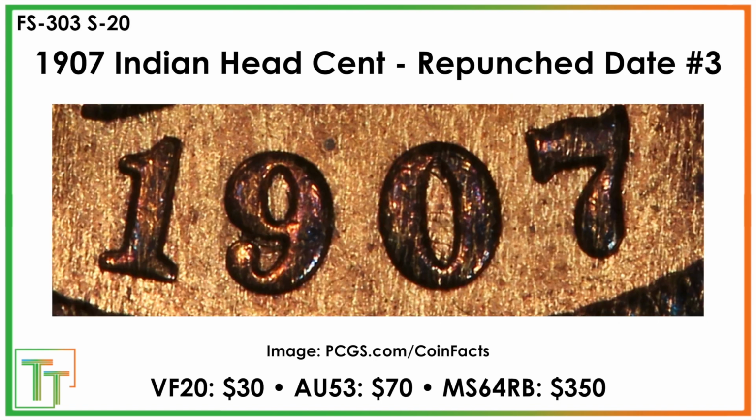It shows you the range of different repunch dates, and I'm sure that there are more varieties out there. As you can see, the snow numbers up here, like this is snow 20. We didn't go over 20 coins, so there's probably a lot to look for on these 1907s, but these are really the main ones that are currently being attributed at grading companies.